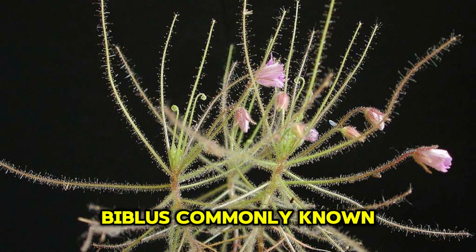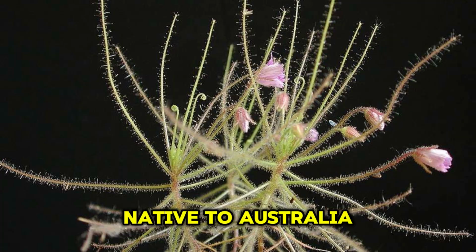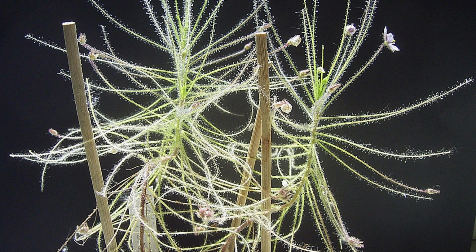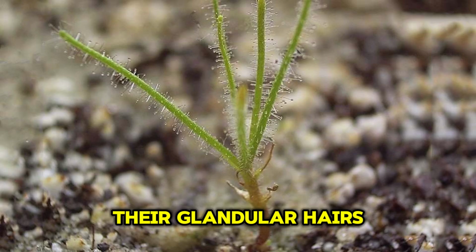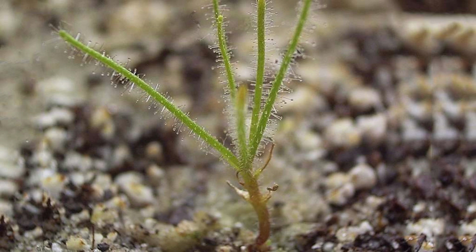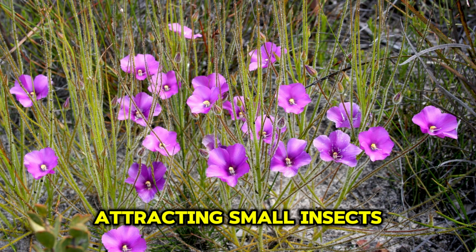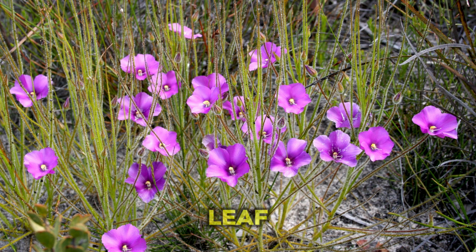Byblis, commonly known as the rainbow plant, is a genus of carnivorous plants native to Australia and parts of Southeast Asia. They are named for the striking, shimmering appearance of their glandular hairs, which refract sunlight and create a rainbow-like effect. Byblis plants have long, slender, and upright leaves coated with sticky mucilage that glistens in the light, attracting small insects. Once an insect lands on the leaf, it becomes trapped by the sticky substance.